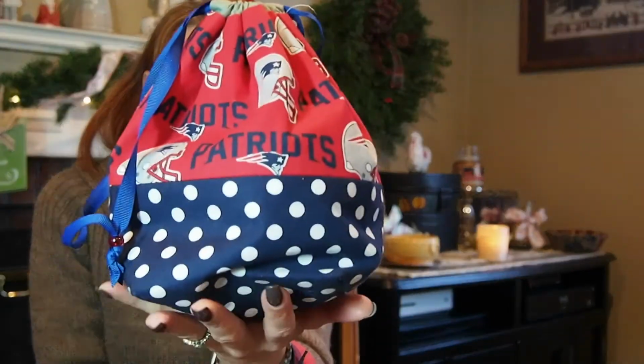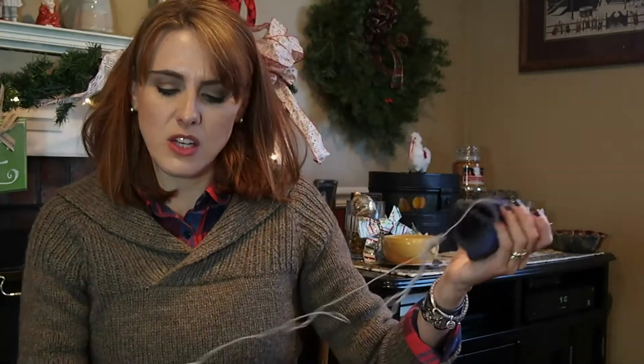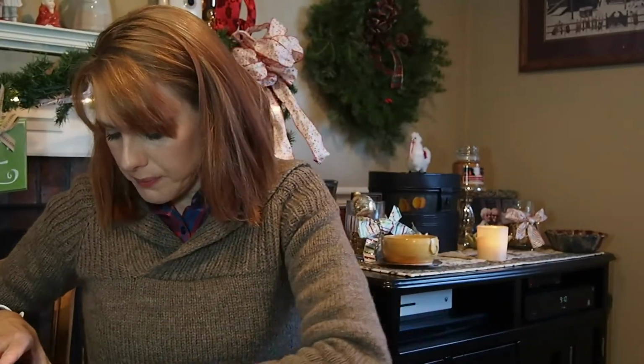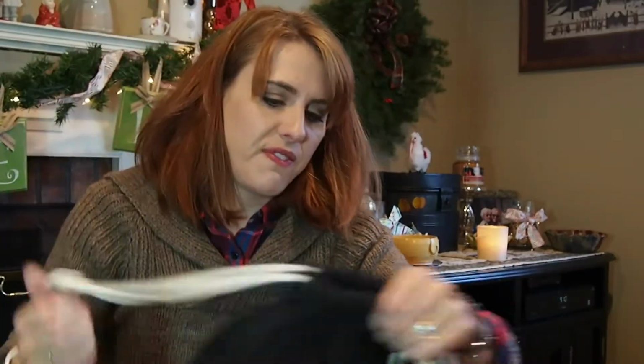So my second work in progress, this one I have not made a whole lot of progress on since the last time you saw it. So this is in my Pearl and Plum Patriots bag, and these are my Lang Jawoll Magic socks. And here's the skein, and it has purples and blacks and grays, and I don't know, I have the tag somewhere. It's one of those numbered colors, and of course when you're looking for it, can't find it right now.